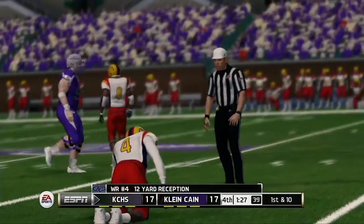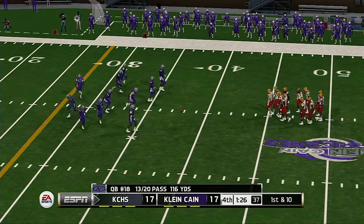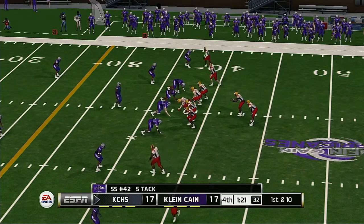And he's hit immediately. There's very good chemistry between these two. They like to run through all their routes before the game. And I have to say, they look sharp before this one even started.